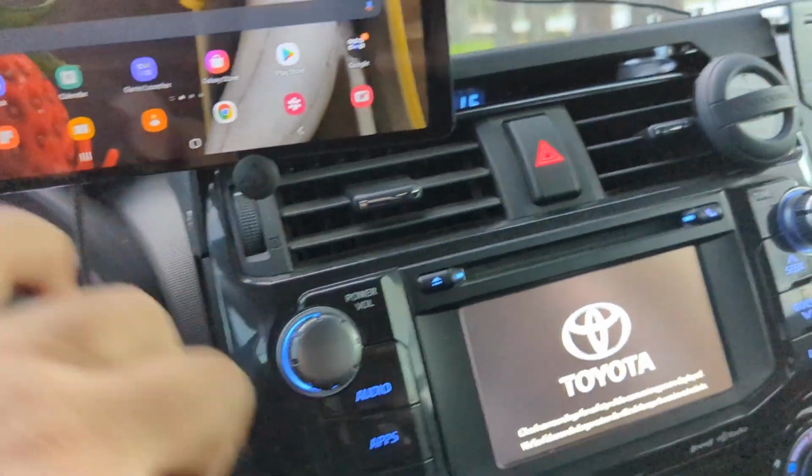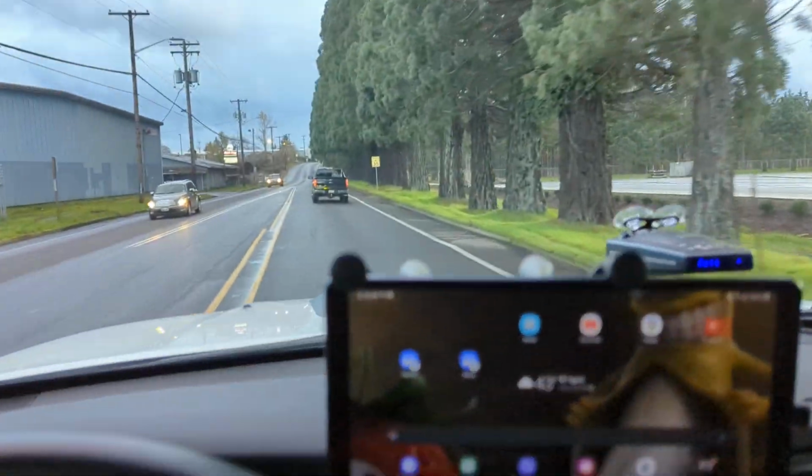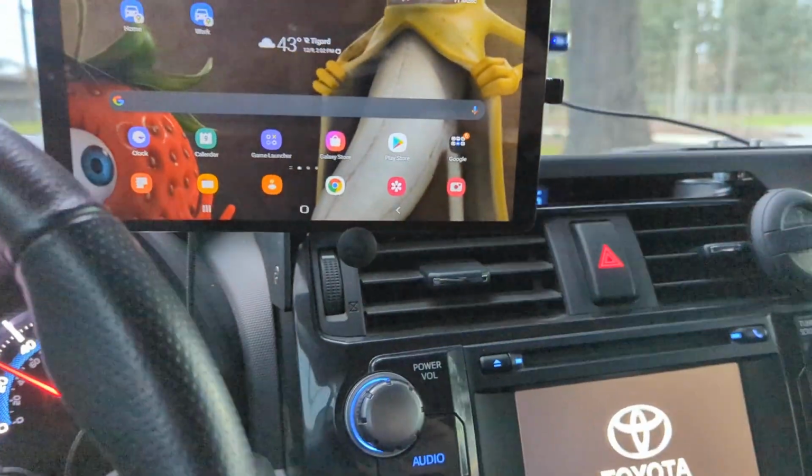All right, guys, so update on the boot loop stuck stereo. And yes, we're driving because we just left the Toyota dealership. So I've stopped at two Toyota dealerships.